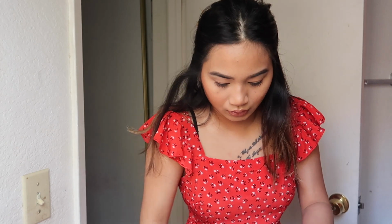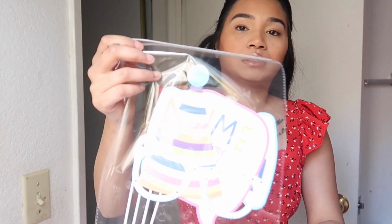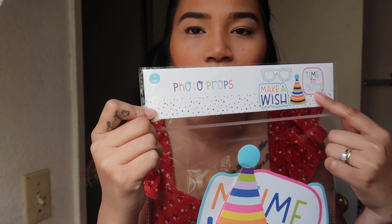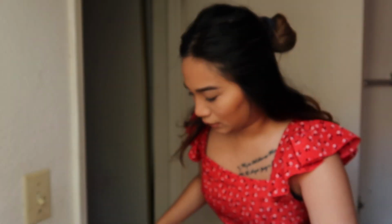Next Target bag I have. I have this little light blue bowl that I'm probably just gonna put like candy in. I have 2 bags left. So here's the second to last. Here I have some photo prop stuff, and it comes with all of these little ones right here. So I have to make a wish, the sunglasses, the little hat, and then this one that says, what does it say? Time to party. See that? Time to party.